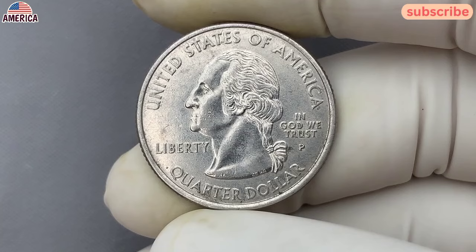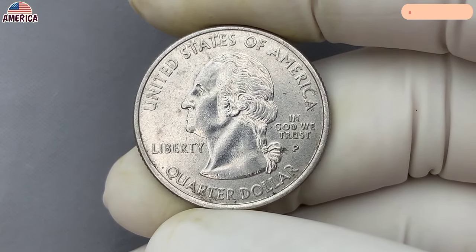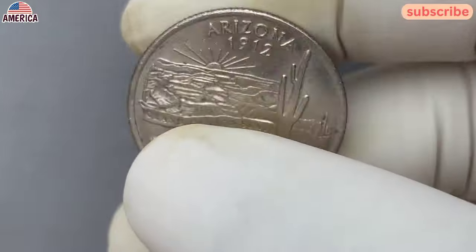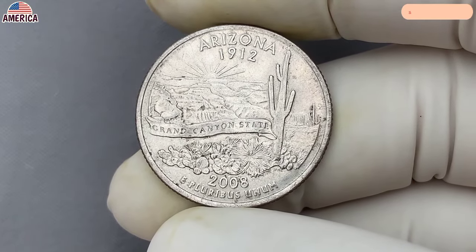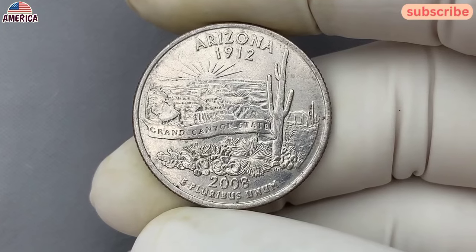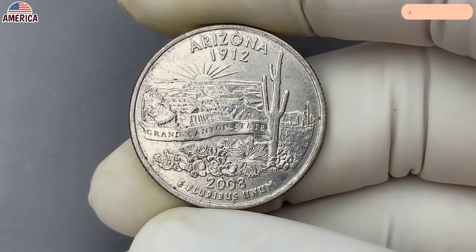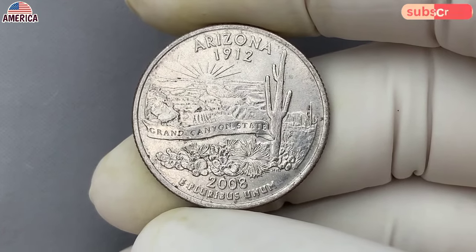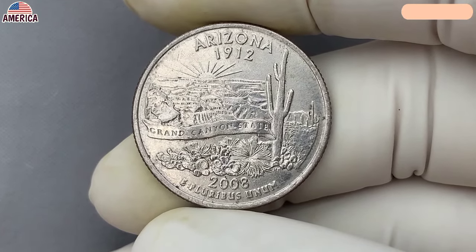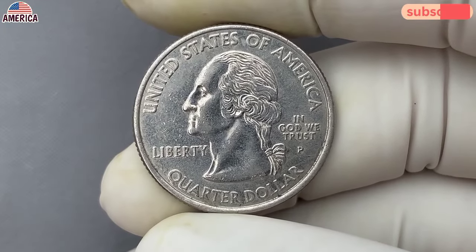The coin's demand continues to grow, and it's becoming a prized addition for investors and hobbyists alike who recognize the value of owning something truly special. If you have a 2008 Arizona Quarter in your collection, I encourage you to inspect it carefully for signs of doubling, off-center strikes, or any unusual marks that could signal a mint error. These features, while sometimes subtle, can significantly increase your coin's worth and make it an exciting discovery.